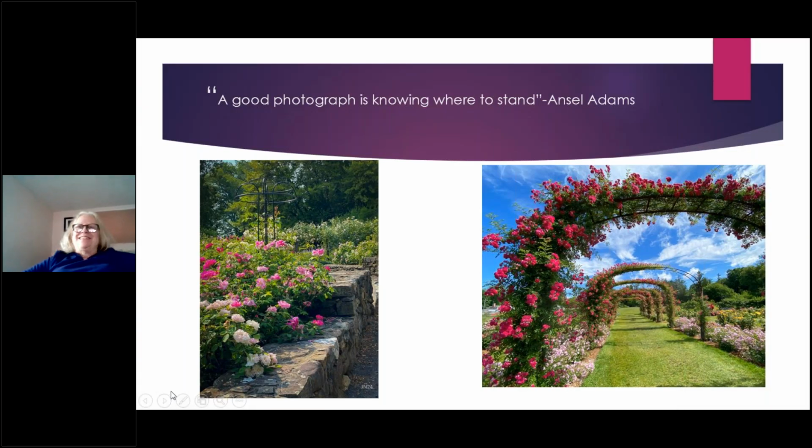So Ansel Adams, as Greg was talking to us about before, said a good photograph is knowing where to stand. And so once again, these are photos from Elizabeth Park in Hartford, Connecticut. The old Rose Federation Garden, the Heritage Garden, is the one on the left. And just bringing it out to the rest of the garden, so showing some structure of the garden itself. They put them in these raised fieldstone beds. And it's just really pleasant, once again, flowing over. And then, of course, the arches.